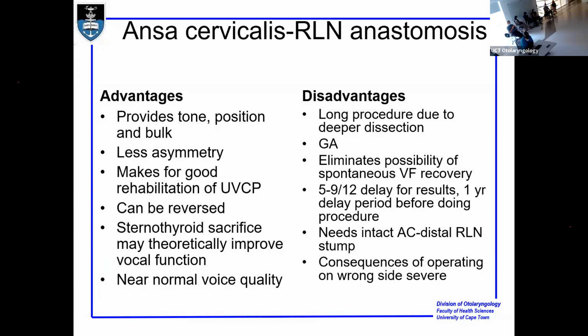And that's why there's advocacy to wait for at least a year before doing this procedure. So this means that you have to do it in patients who are not aspirating or getting recurrent pneumonias. Otherwise, you can't wait for a year to do this procedure. And it needs an intact Ansa cervicalis and distal recurrent laryngeal nerve stem. The disadvantage also is that the consequences of operating on the wrong side are severe. Like if you go to theater and, instead of operating on the right side, you go on the left side, then you've got bilateral vocal cord paralysis in front of you. So you've escalated the pathology and you have to deal with it. So it's important to make sure that you're operating on the correct side.